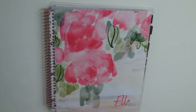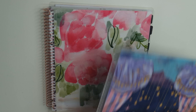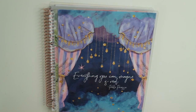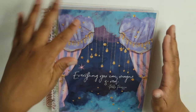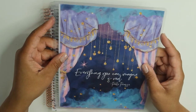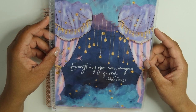And then I'm going to show you the cover that I actually got for this planner. The covers she makes, you can get them for the Happy Planner, Classic, and Big. I don't think for the Mini, but definitely for the Classic, for the Big, Erin Condren for the Stylish Planner, and also some Recollections planners. It depends, when you look at what they offer, they'll tell you what they offer for each cover. This one, I couldn't pass it up. Like, I had to have it right now.